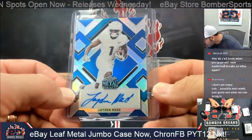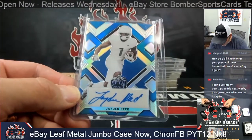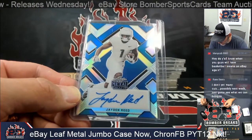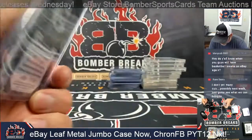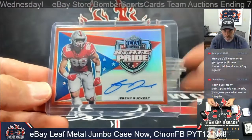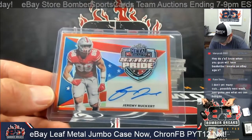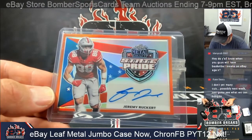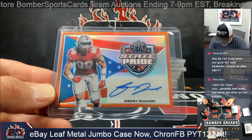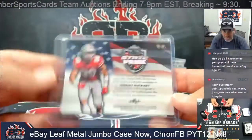Jaden Reed. I think that's a college. Jaden Reed, Michigan State. Yep, 19 out of 30. Jeremy Ruckert. He's still in Ohio State, isn't he? Nope. Jets on the Ruckert, and that's 1 of 7.